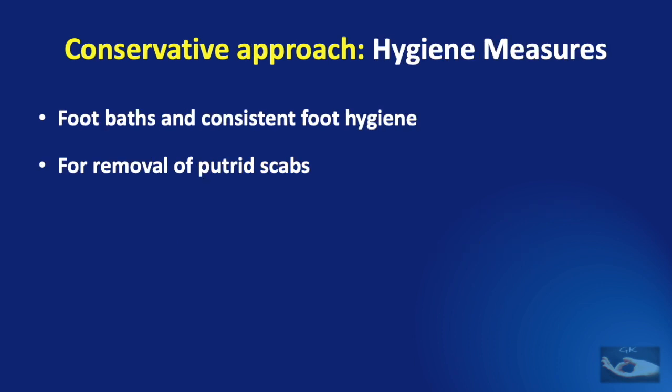And of course, hygiene measures like foot baths and consistent foot hygiene for removal of putrid scabs play an important role in reducing the inflammation and hence the pain.